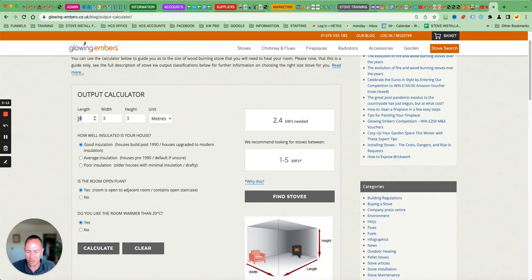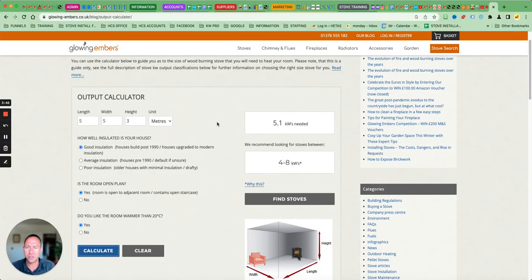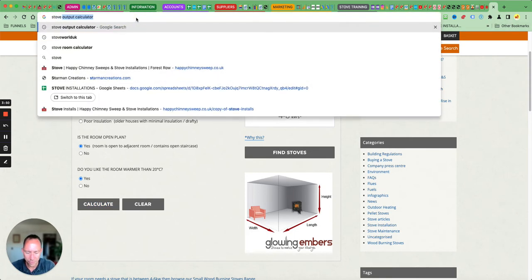Let's increase the room length to say 5, let's say even 7, and the width at 5, and height normally 3 meters. And that'll give you a 7.1 kilowatt needed. So length of room probably around 5, width around 5. That's a square room. Let's see, that's 5 kilowatts needed. So 4 to 8 kilowatt stove. So yeah, that's your first port of call, to look for the size of your room, and you get an output.